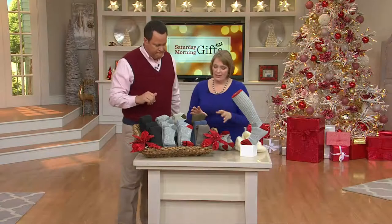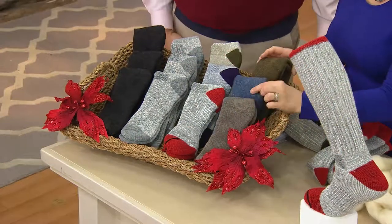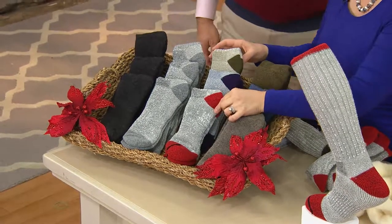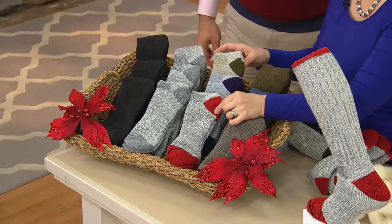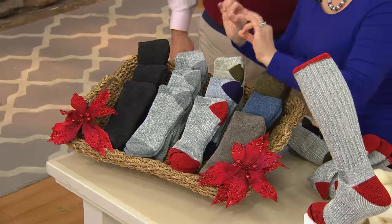Suzanne, let's do colors one more time. Sure. Well, we have our solids. These are great, again, for the guys in your life. The brown, the beautiful blue, the hunter green. Then we have our multis, the accented toe, heel, and top, red, blue, and green. Great stocking stuffers, must-have stocking stuffers.